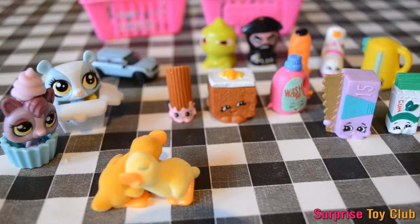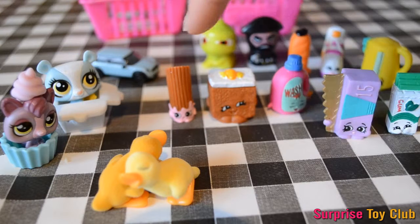Okay guys, here's a closer look at everything we opened today, including our 3 rare Shopkins.